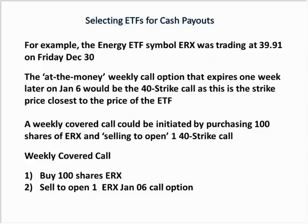So let's look at an example. The energy ETF symbol ERX was trading at $39.91 on Friday, December 30th. The at-the-money weekly call option that expires 1 week later would be the 40-strike call. So if we wanted to establish a weekly covered call, we'd buy 100 shares of ERX and sell to open 1 40-strike call.